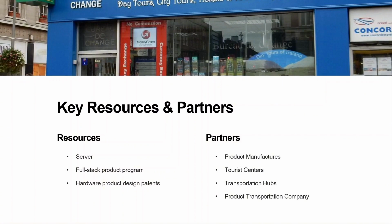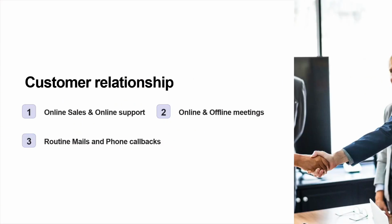To initially pitch our product and gain customers, we'll conduct one-to-one online and offline meetings with potential customers, along with providing additional support through an online website that will be made available for the product. And for further continuous assistance, we'll be using emails and direct calls with customers to ensure customer satisfaction.